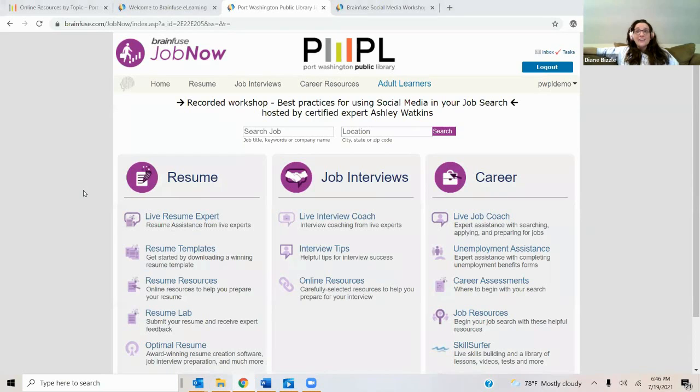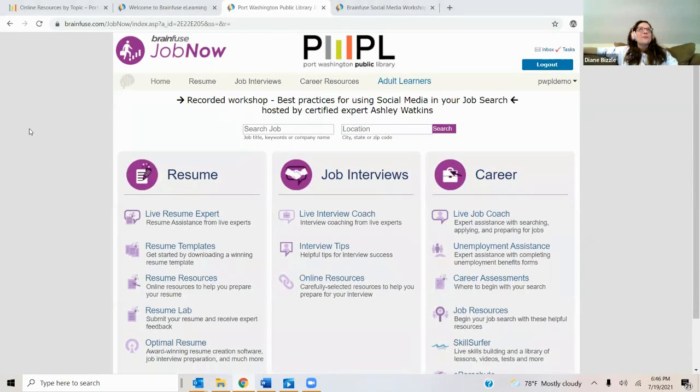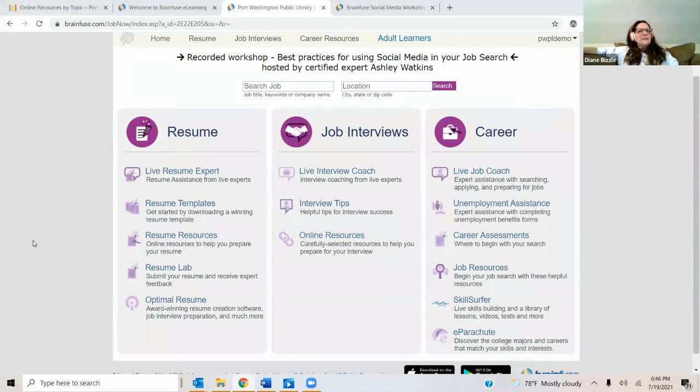Okay, so back to resumes. Like I said, resumes can be pretty scary, kind of overwhelming to write, especially if you're just opening up a Word document and it's a blank document. I know Microsoft has different templates you can use, and those are definitely helpful, but they're still not really giving you a lot of guidance as far as what to put in the resume and why you should put different things into your resume.